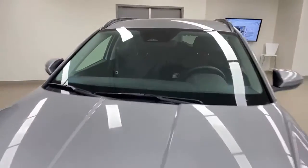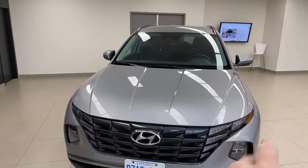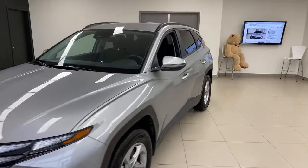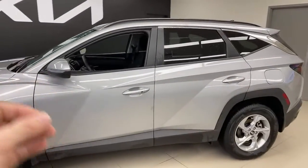That gives you not only forward collision avoidance, not only lane keeping assist, so it can see the lane markers and keep you within the lane, but also lane follow assist, which we'll show you, which can keep you dead center in the lane if you choose to use that, using that camera. You also have blind spot detection on this vehicle, but it's blind spot detection with collision avoidance.